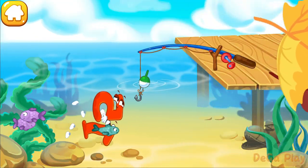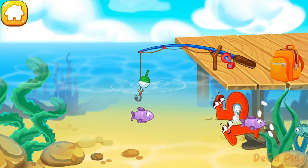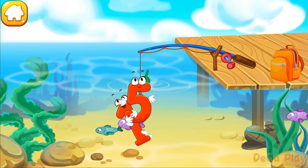Number 15 jumped into the water and is swimming with the fish. Tap the fish hook to lower it and catch the number. Or the fish, tee-hee. Tap on the number to pull it out. Done.